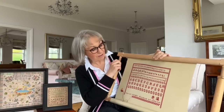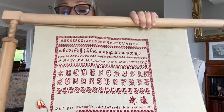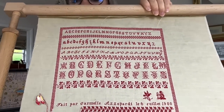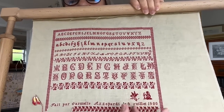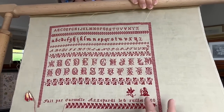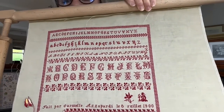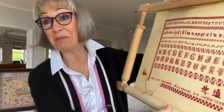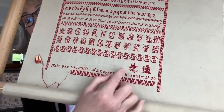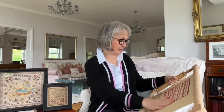And I just love the alphabets. The fonts that she's used are such pretty ones. And this row is turning out to be very, very interesting. Never stitched this motif before. It's like somebody's kneeling and praying, or gardening maybe. She might be tending to a shrub. You never know what was going through the little girls' minds as they worked their samplers.